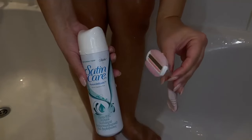Onto shaving, I'm using my usual products. I also changed my razor head for a new one, so I was super excited to shave today. A good exfoliation and new razor always go perfectly together, and I love how my legs feel after this routine.